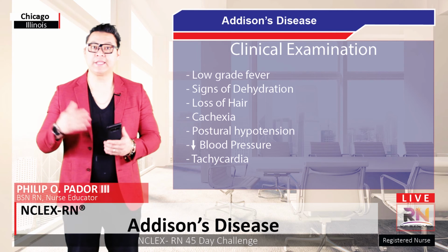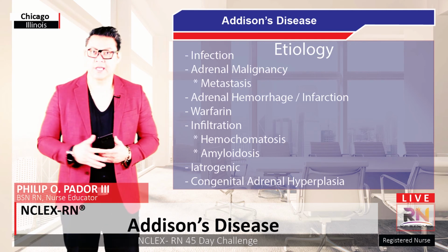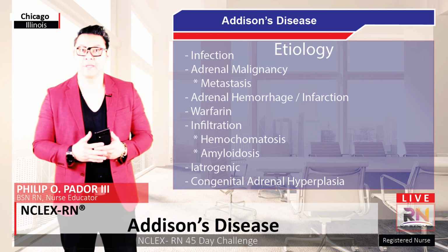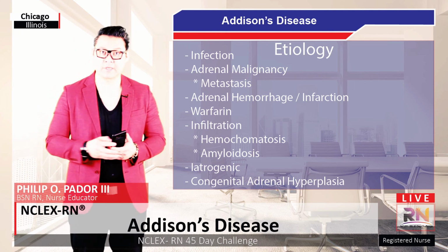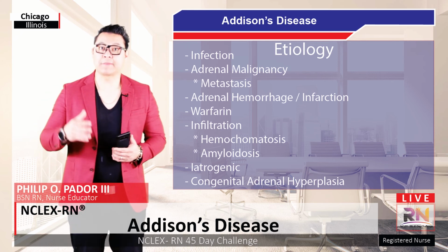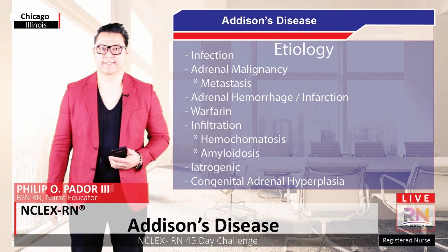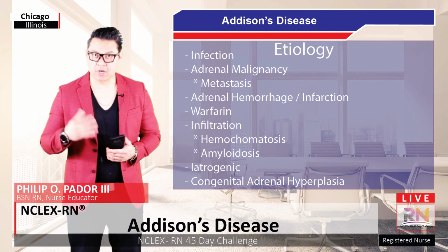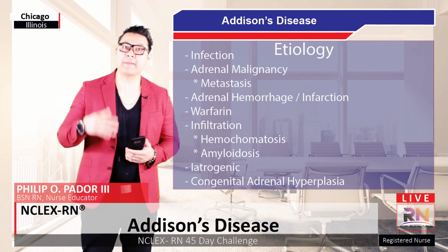Let's go back to the main diagnosis. However, there are other causes, including infections, adrenal cortex malignancy, secondary malignancy of the adrenal cortex from metastasis elsewhere such as the lungs, adrenal cortex hemorrhage or infarctions. The patient might be on warfarin, which predisposes them to this. Addison's disease can be caused by infiltrative diseases such as hemochromatosis and amyloidosis.